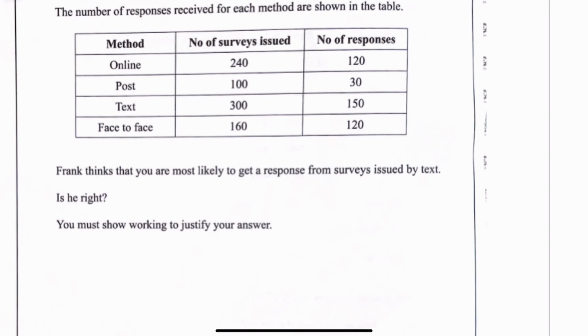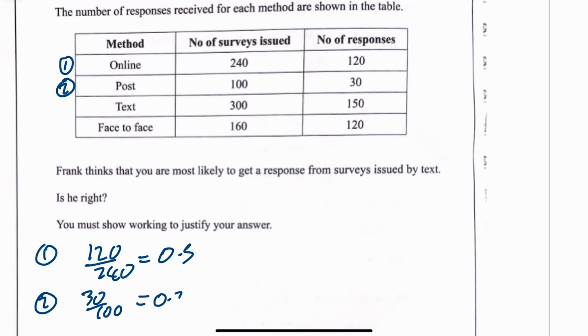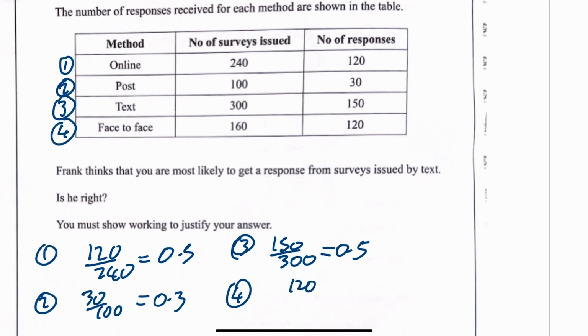So online, this first one, I'll call this 1. You got 120 out of 240, and it works out very nicely as a decimal, 0.5. For 2, which was post, you got 30 out of 100 responses, which again is a nice decimal, it's 0.3. For 3, which is for text, and this is the one, remember, he thinks is going to be the best, you got 150, so pretty good, out of 300, so it's 0.5. So it's joint top at the minute. And then 4, which is face-to-face, is 120 out of 160, and if you do that, that's 0.75.